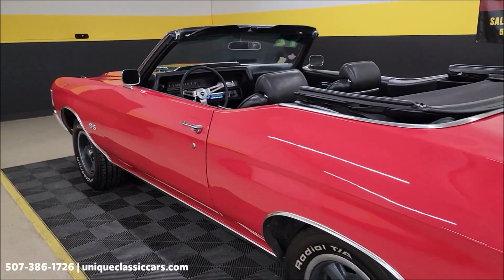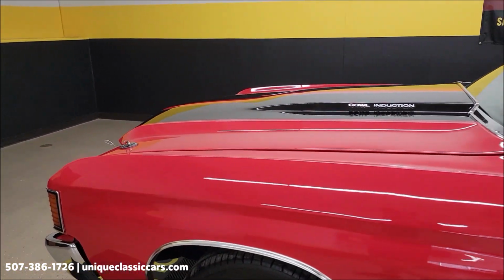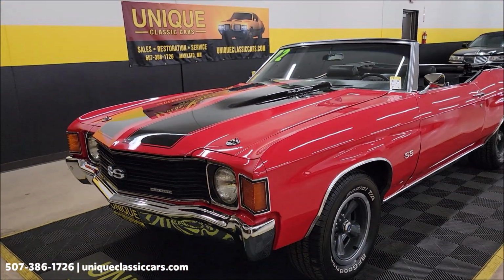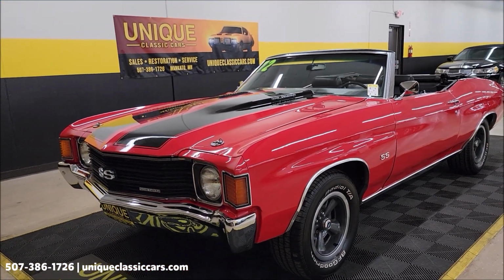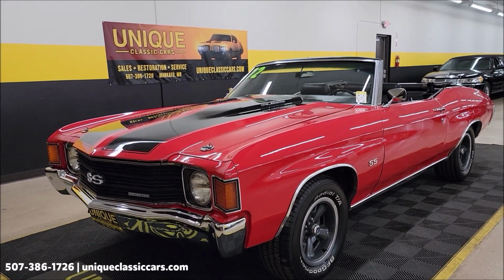A little rumble coming out of that 383. Yeah, fast burn, great engine. Let me go ahead and pause this. I need to get these hood pins out, pop that hood, check out the engine bay. We'll check out the top, and then stick around to the very end. We're going to take this for a drive.